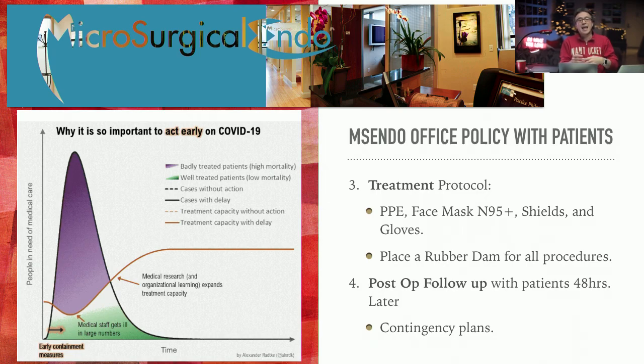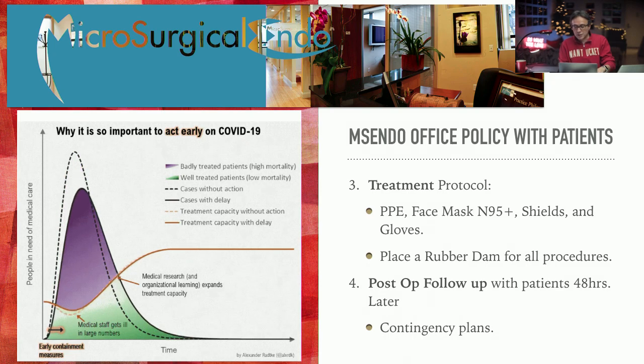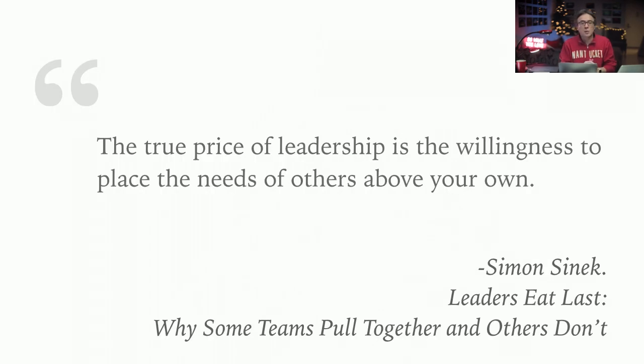And to take that analogy one step further, I just want to say that we want to make sure that our reaction to this disease is not going to cause more problems than the disease itself, both economically and psychologically, for ourselves and our patients. So as I mentioned also, I was talking to Mark a little bit earlier on, the true price of leadership is the willingness to place the needs of others in front of our own.